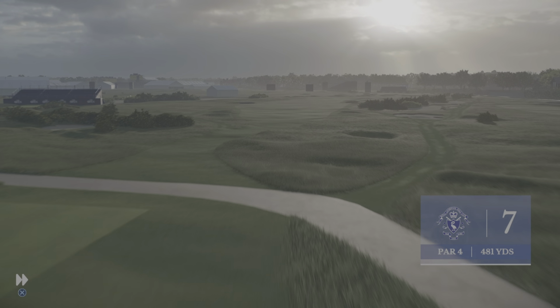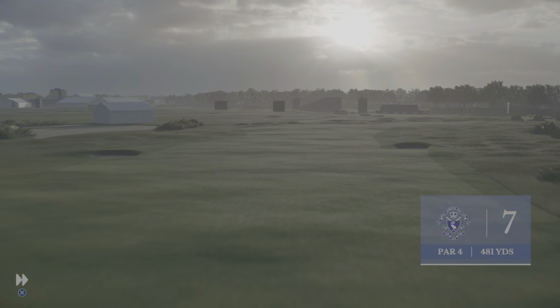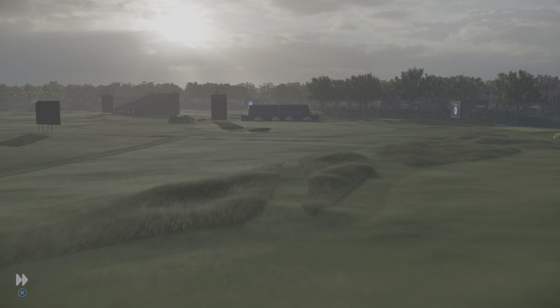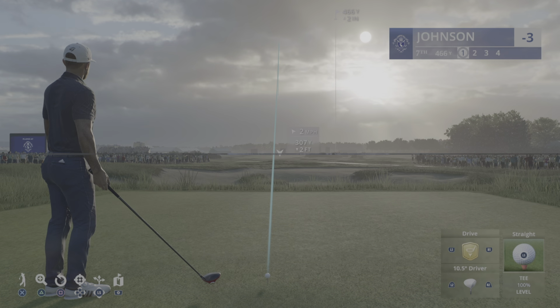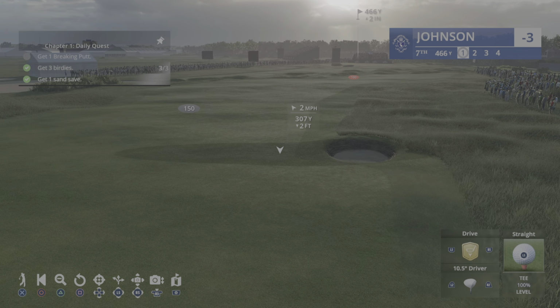The seventh now at 481 yards, a par four. Hot bunkers left and right are definitely in play off the tee. Even if you end up in the fairway, the second shot is a demanding one, partially blind, over a large tract of gorse and potentially two pot bunkers left.